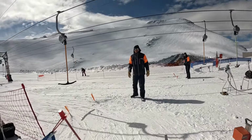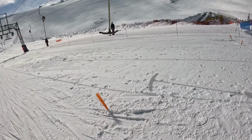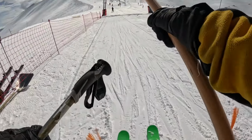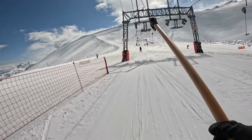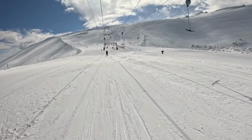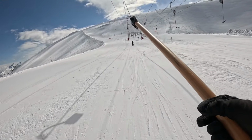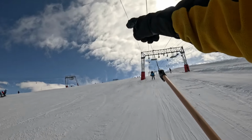T-bar time. Bonjour. Merci. Okay. These T-bars can be awkward. But they're more awkward when there's two of you. One up. Yeah, no problem. You can see the cloud coming off the summit here.